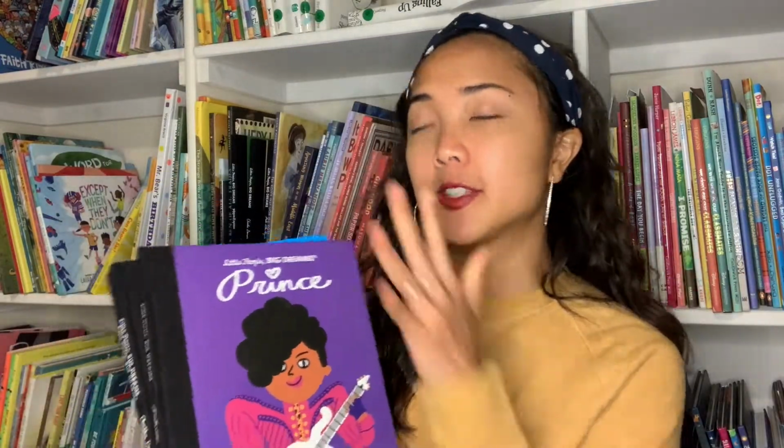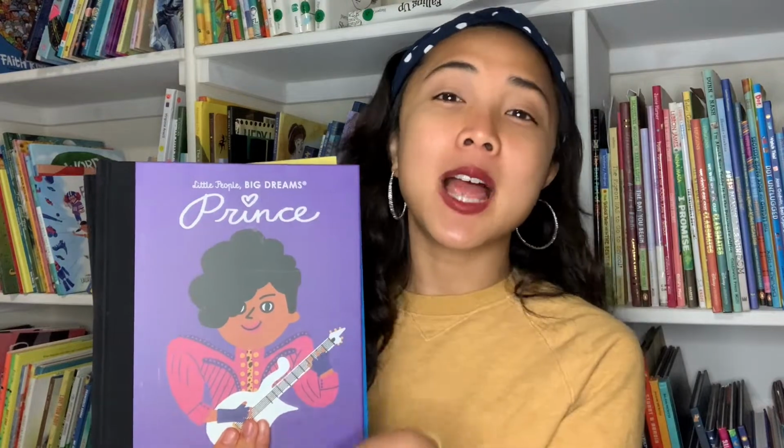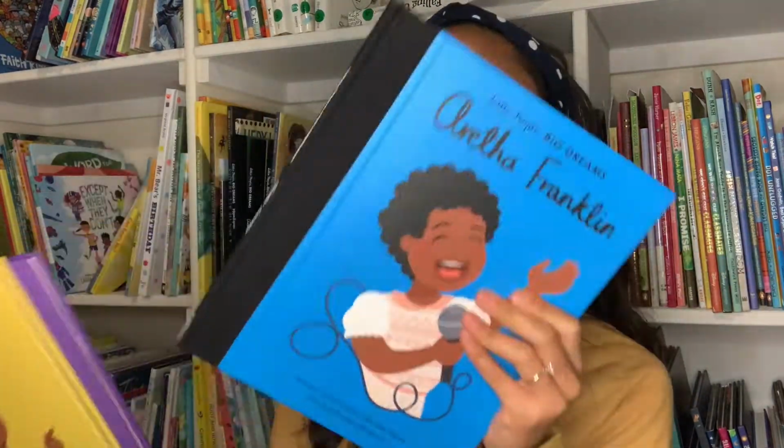And then these 3 I'll share at the same time because they're from one of my favorite series. I don't know if you've seen this biography series, but it's called Little People, Big Dreams. They have so many different books featuring all these different people. But it's really cute because it always starts with their childhood and how these little people had these big dreams and grew up to accomplish so many great things. So this one's about Prince. They have one about Aretha Franklin. And then I actually just got this one in the mail to review about Stevie Wonder from Quarto Kids. They make so many great books.